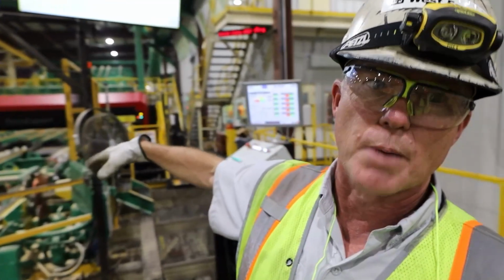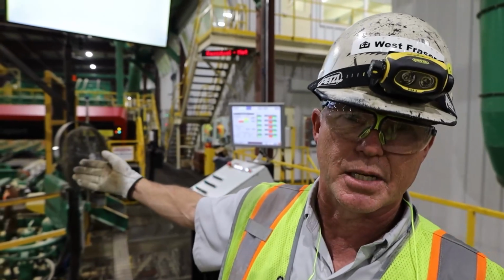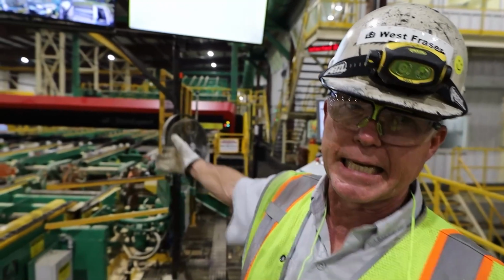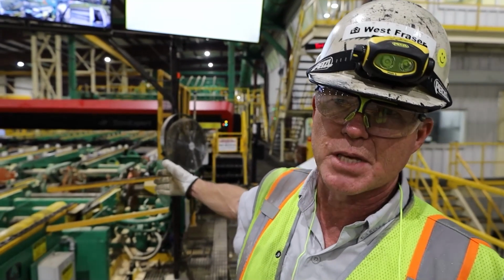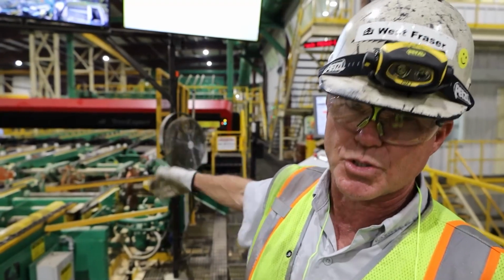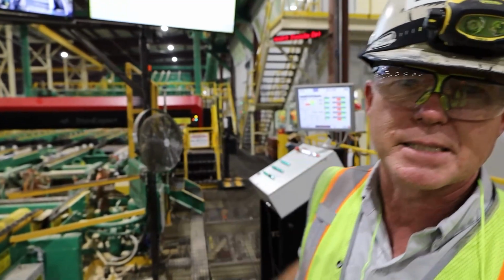But like I said, after we go through the optimizer, we'll go through the trimmer, and on the back side of the trimmer is a sorter. And the sorter is going to have specific products. It's going to be like a 2x4, 10-foot long. Sometimes we mix lengths because we want to have those sorter bays, but it's going to be 2x4, 2x6, 2x8 that'll be sorted separate from the other pieces.